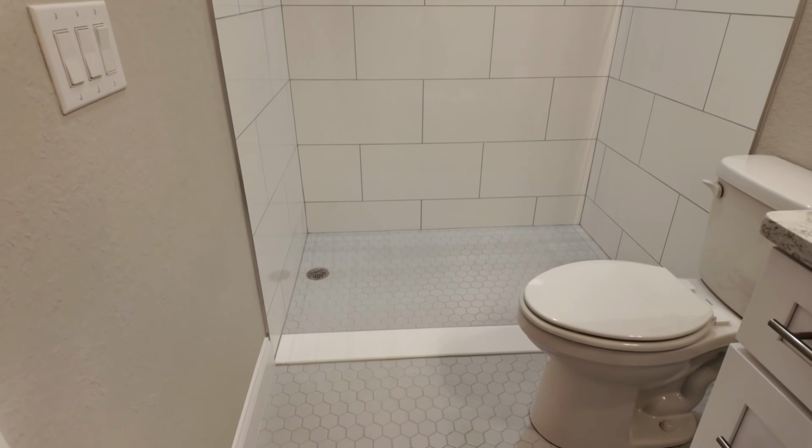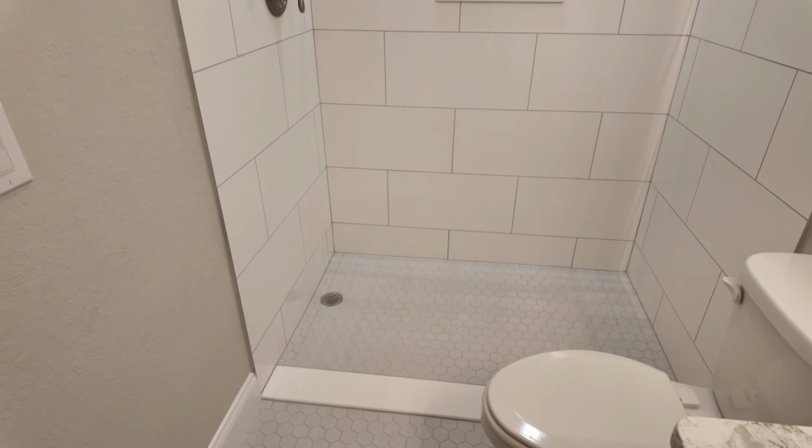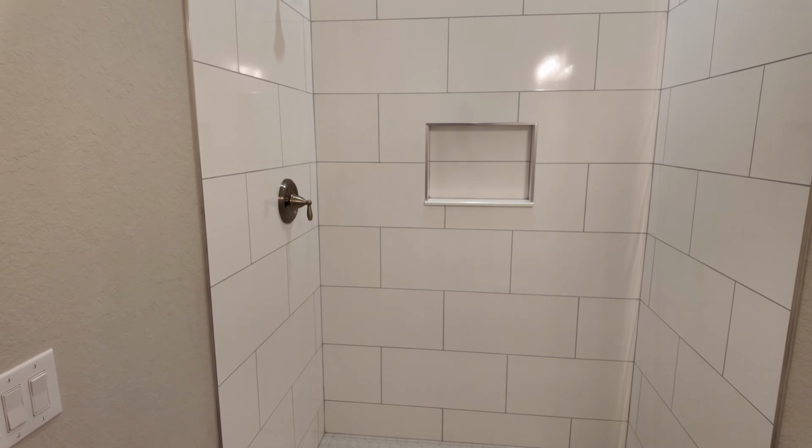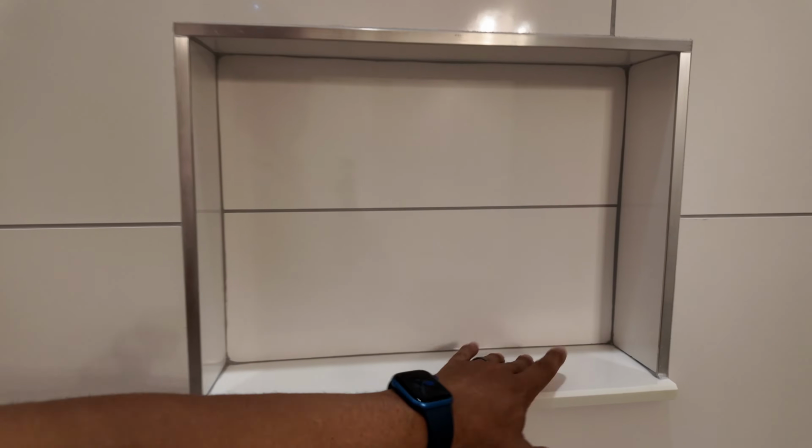But anyway, back to the bathroom here. Another zero entry. There is a little teeny tiny step there. Not big. Maybe that could be done a little bit better. Maybe it's there to keep the water in. But same kind of thing, tile all the way up. You do have your little nook here.